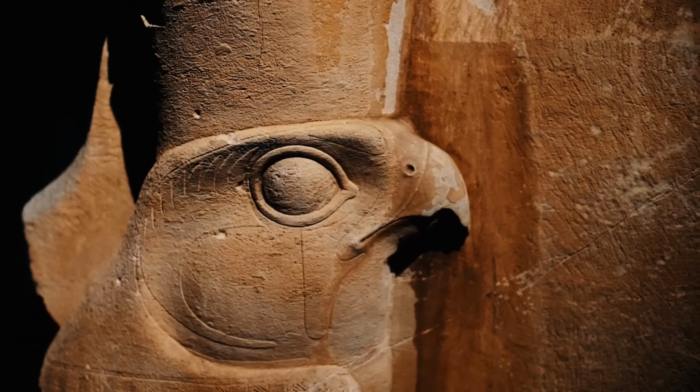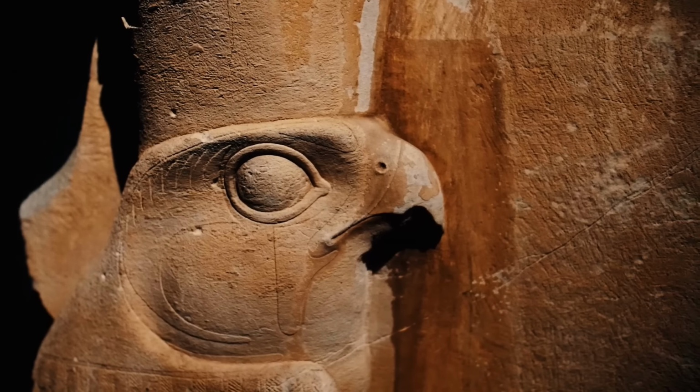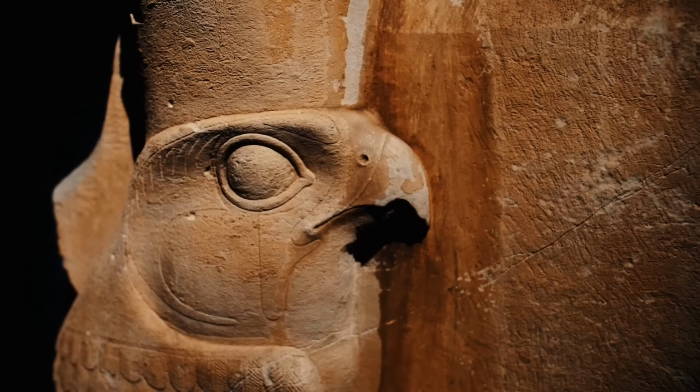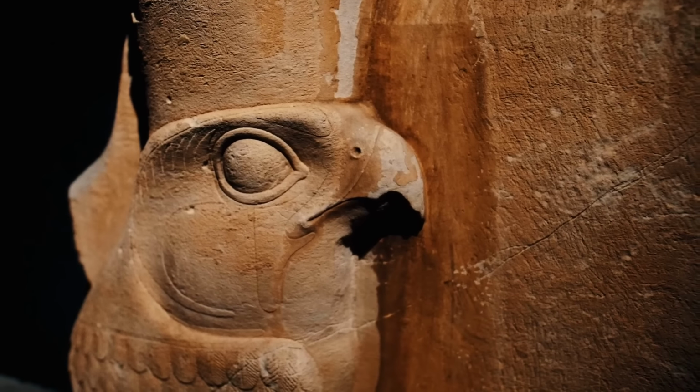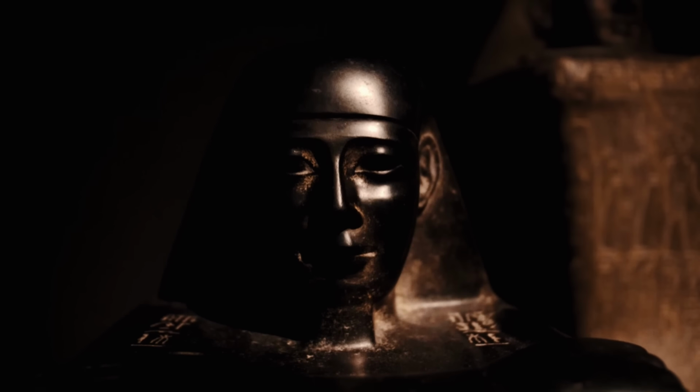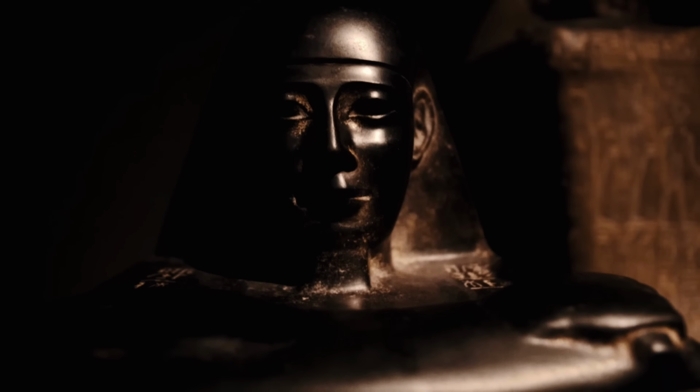For the first time, Europe was getting a glimpse of Egypt not through the distorted lens of myth and legend, but through the objective eyes of science. This shift in perspective was revolutionary, challenging long-held beliefs and sparking a new era of Egyptology.